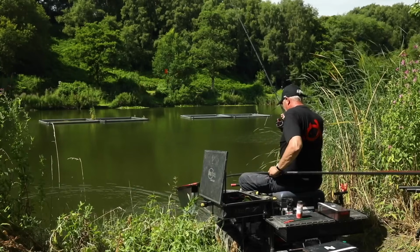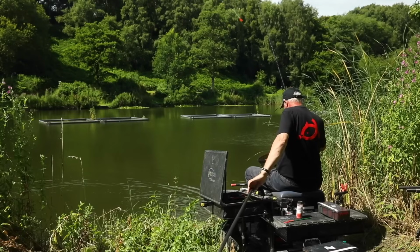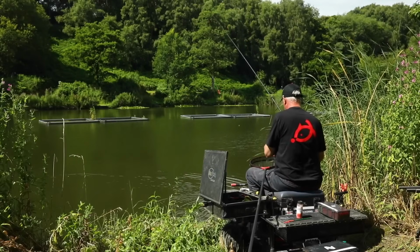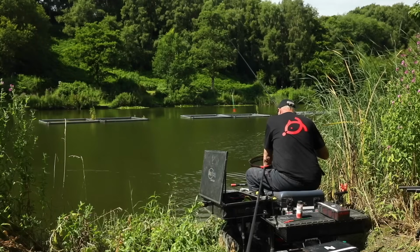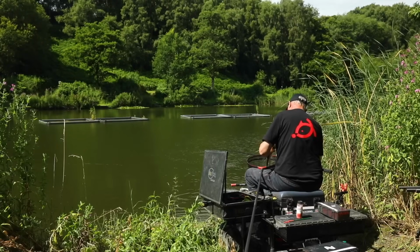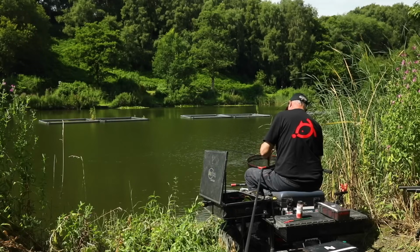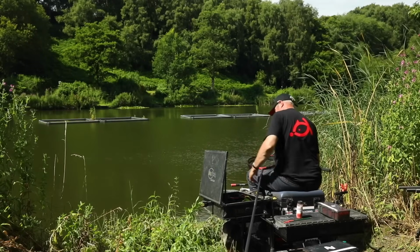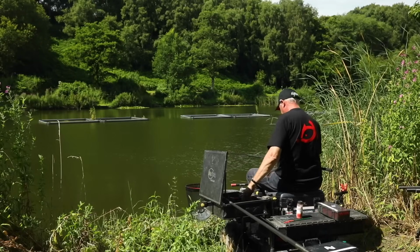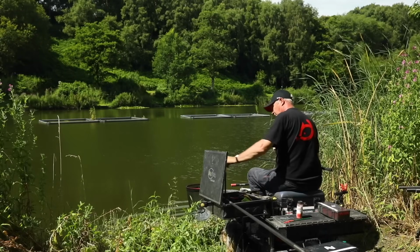Look at that. Beautiful. Look at that. It, again, disgorge. That's incredible, that. They don't half want them maggots. Wow, look at that. That's incredible. They really, really want that bait, which is nice.